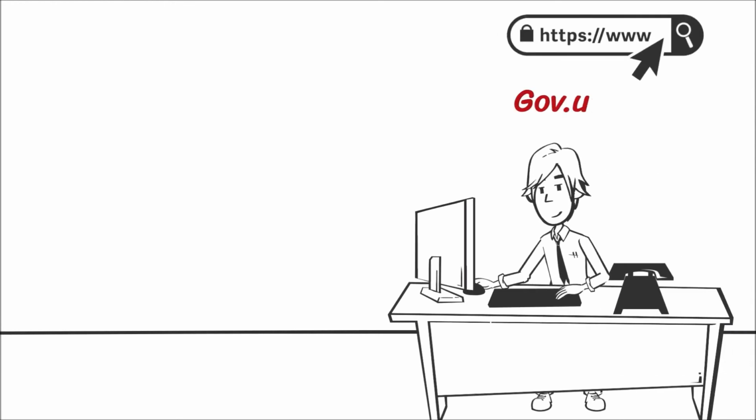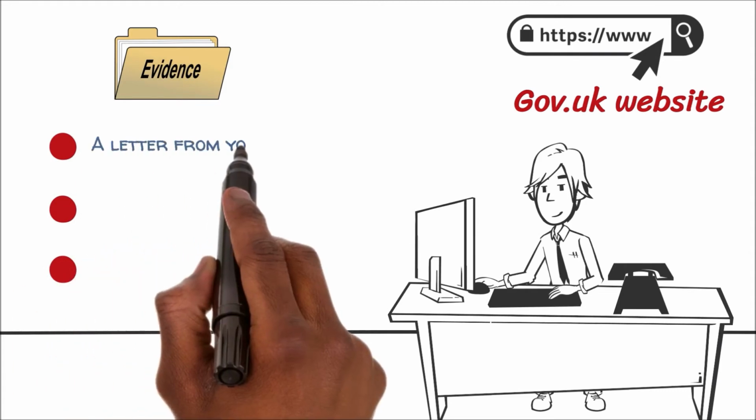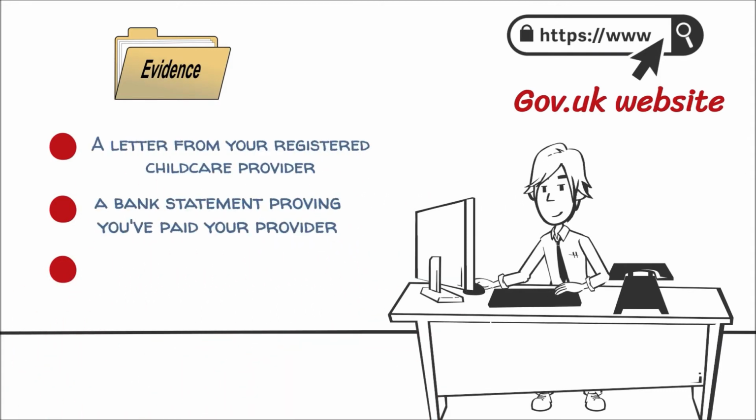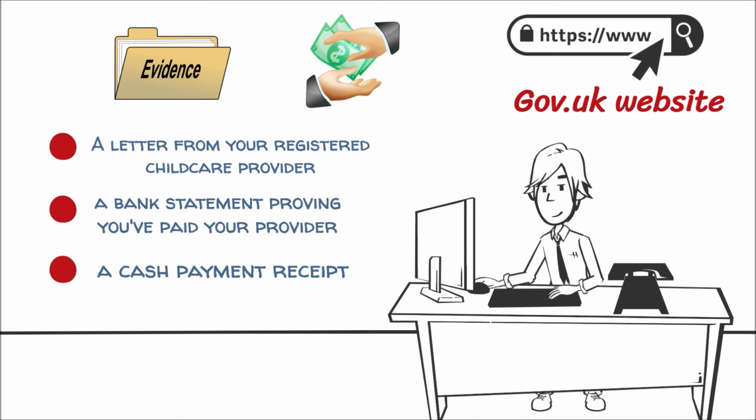You apply via the gov.uk website, where you will need to provide evidence of your costs. This would include a letter from your registered childcare provider, a bank statement proving you have paid your provider, and a cash payment receipt. You can make a claim for up to 3 months in advance, but you will only get the money after the childcare has been provided.